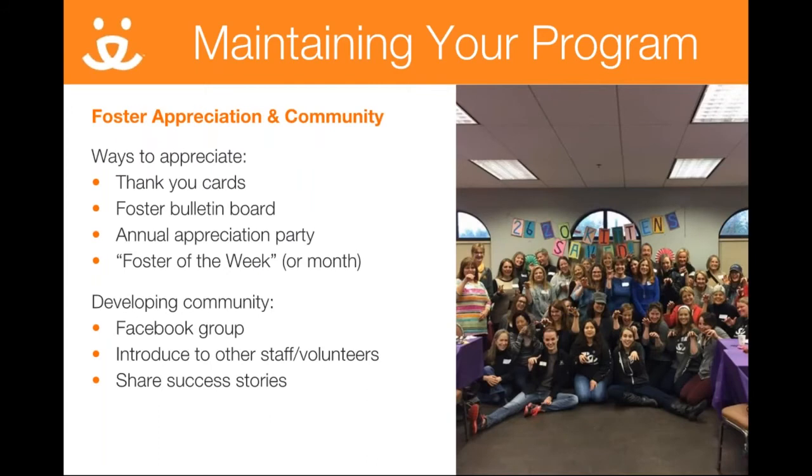And then, of course, the best part is our appreciation. And there are very, very easy, cheap ways to appreciate our foster volunteers. Most of them are doing it without needing any appreciation. A lot of them just do it out of the goodness of their own hearts. But at the end of every kitten season, I usually will handwrite thank you cards for every single kitten foster. We get our staff to sign them and send them out. We also love posting foster updates onto our bulletin board so that everybody else can recognize the work that our fosters are doing for us.